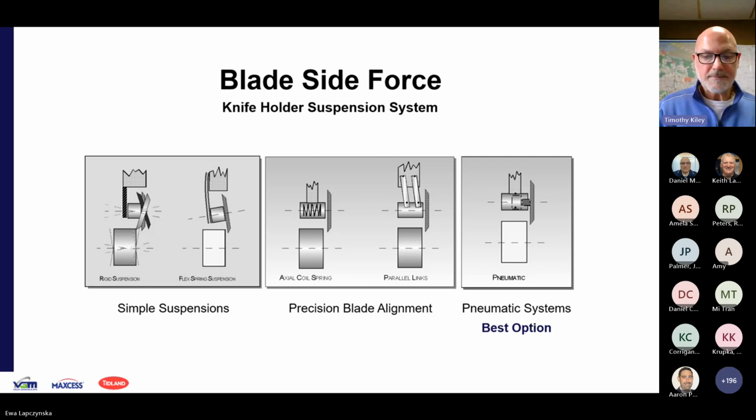Flexible springs cause inconsistent cant angles when applying side force, and the precision blade alignment is a little better option. Pneumatic cylinder systems give you flexibility to help you properly position the top and bottom. However, it is certainly the best option, and air pressure gives you the consistent side load. Side force is not relying on a mechanical spring or operator judgment, and it also eliminates any concern about cant angle accuracy. Next slide, please.